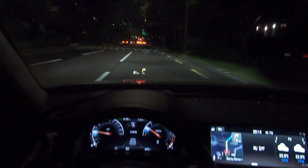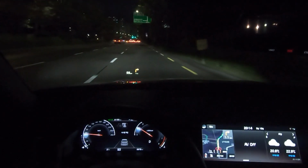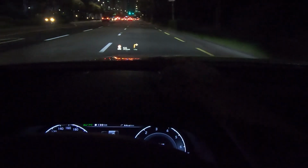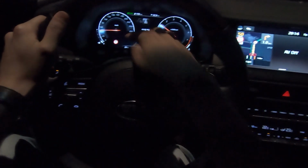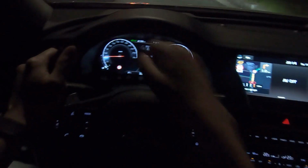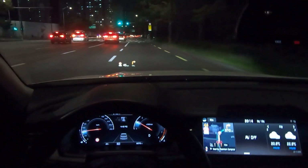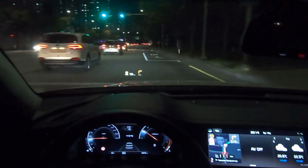So, we are going to drive. I'm not sure if you can see this or not, but actually the navigation routes are shown on the head-up display, and then there's also the speed limit on the gauge cluster as well. So it's very easy to drive.